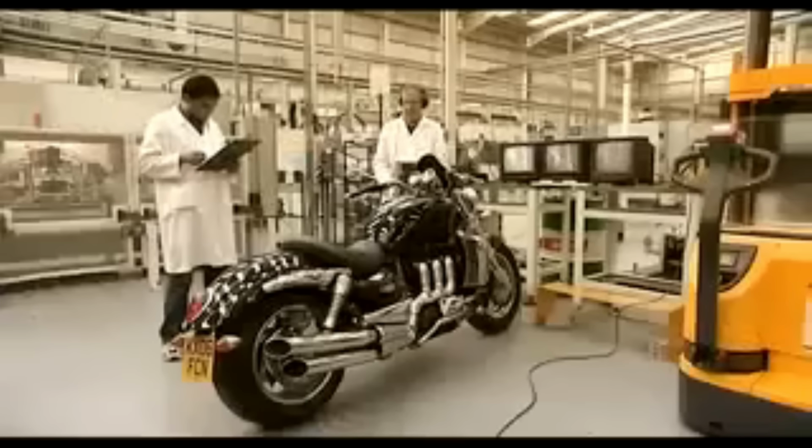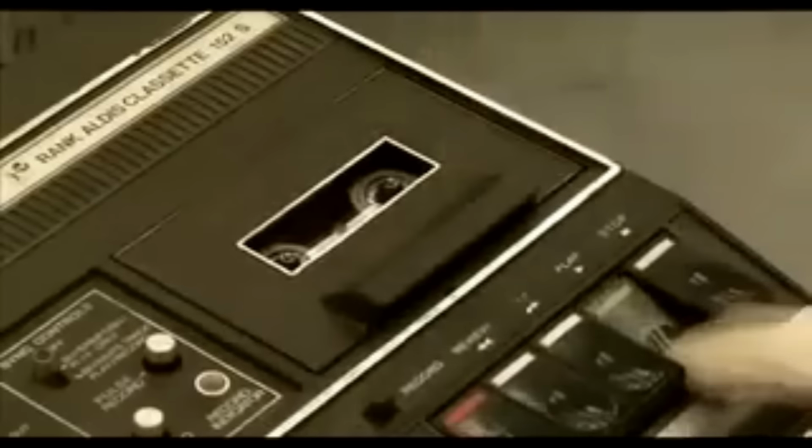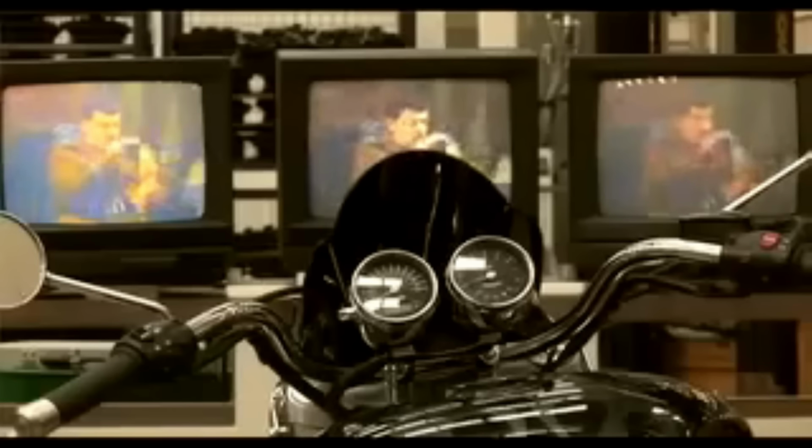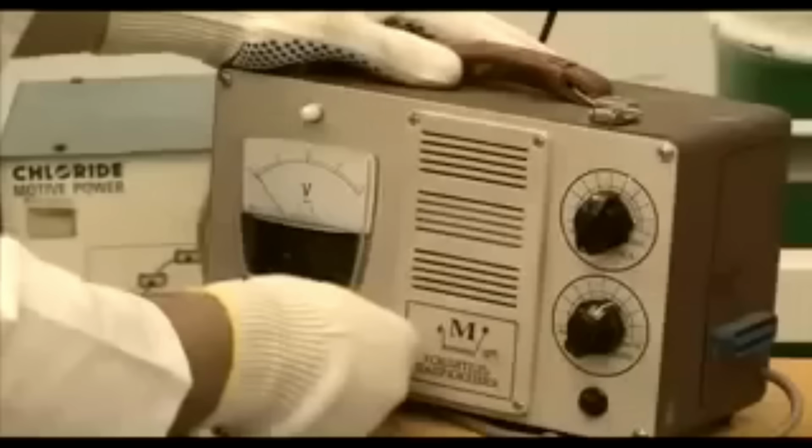Fun doesn't get into the bike by accident. In this soundproofed area, assembly workers play compilation tapes and jokes to the bike while it watches classic episodes of TV comedy shows from the late 70s up to the present day. Fun is absorbed by osmosis and levels are monitored. When full, the bike is painted and baked.